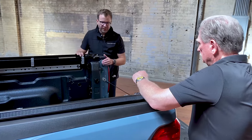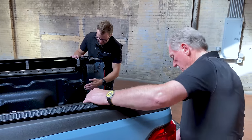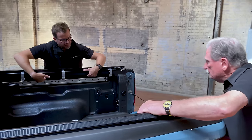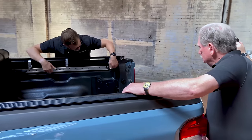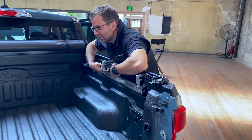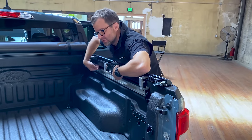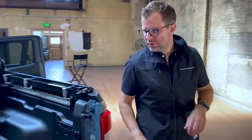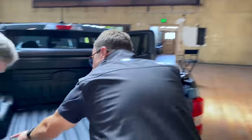The one thing that we designed in addition to that is a lot of customers are putting aftermarket bed lighting. So you wire it up. There are attachment holes in here for those aftermarket lights, so they don't have to use adhesive. They could just use a Christmas tree connector and put that in. And then they wire it to this same button that's right here.